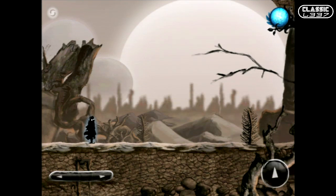What happens is Born comes out of the void, and in the very first level he sees a scarecrow, so he takes the form of a scarecrow, and that's who you play throughout the game. As you can see, I'm pressing left and right here. The controls work very well in this game, and then there's a simple jump button, and that's pretty much it.